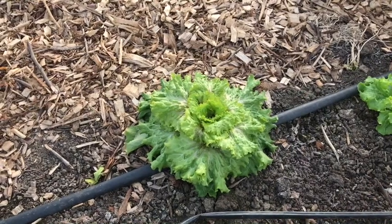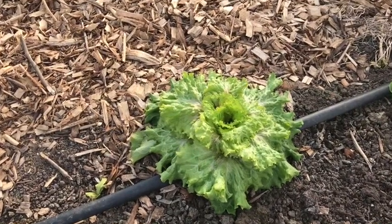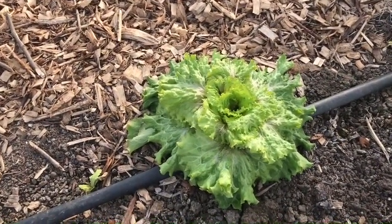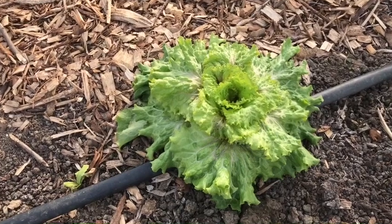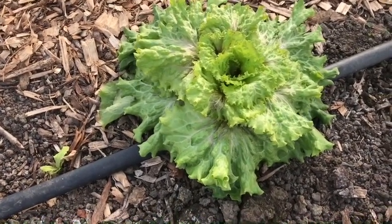High Tunnel 2 has a double layer of greenhouse plastic, and while most of the lettuce has thrived under the white row cover, a few unharvested heads have struggled to stay alive. See the white veins and leaf browning that are clear symptoms of lettuce freezing.